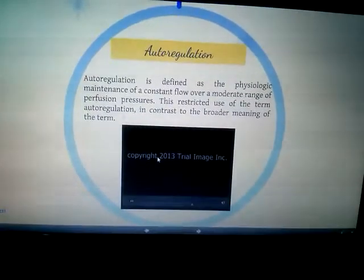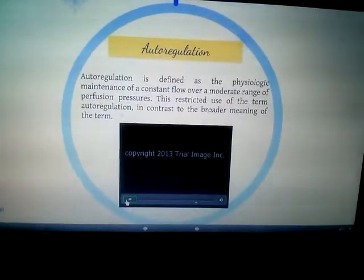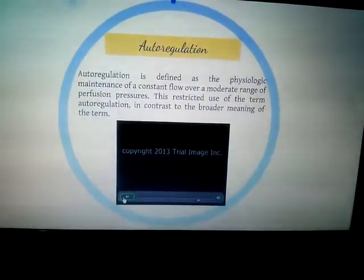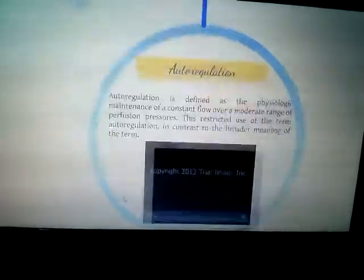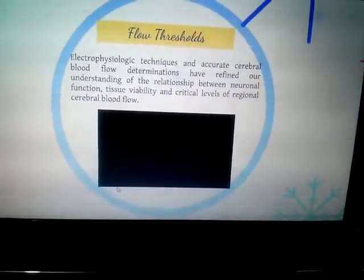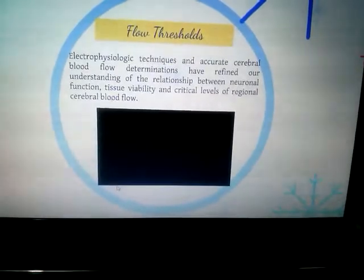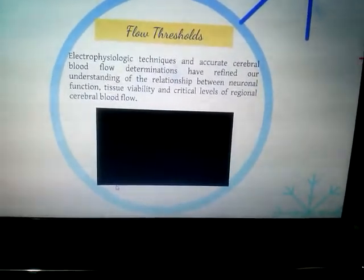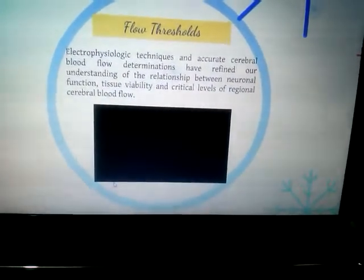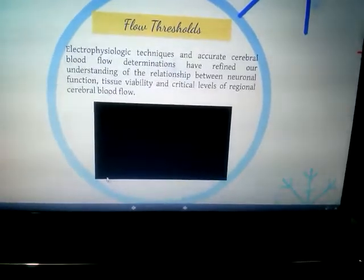In the event that there is sudden impairment of blood flow to the brain from either the anterior or posterior system, the communicating arteries allow for crossover flow, which may help to prevent damage. Flow thresholds. Electrophysiology techniques and accurate cerebral blood flow determination have refined our understanding of the relationship between neuronal function, tissue viability, and critical levels of regional cerebral blood flow.